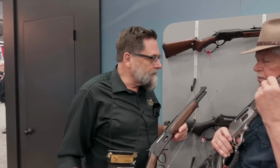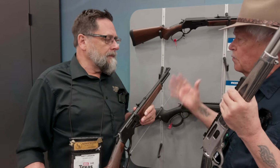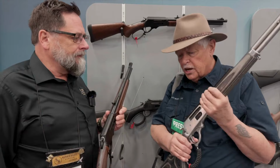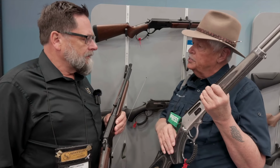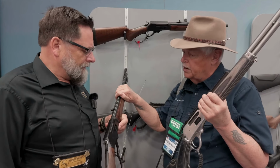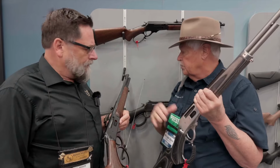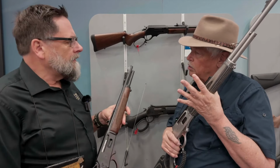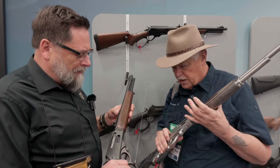It's interesting. Rossi's been making lever guns for what, 30, 40 years. A long time. They were pistol caliber carbines, the 92. They went to the 45-70 here, and this 30-30, which looks very much like a Marlin clone. Very, very similar to the Marlin.